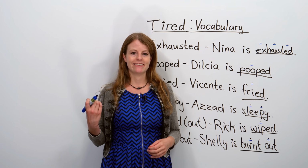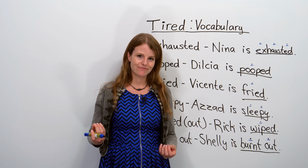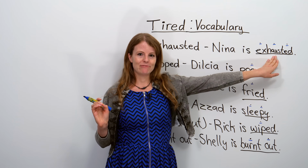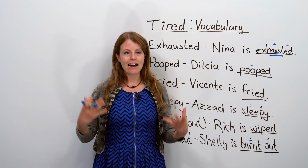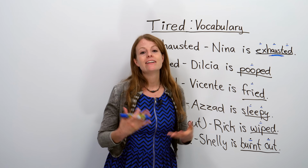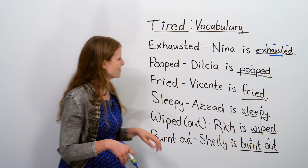I'm exhausted. You'll also notice that there's a part I'm saying louder and longer. That's this middle part here. Exhausted. So we say this part with the stress. We say it with loudness and we say it a bit longer than the other 2 parts. So that's the first word I want you to use, exhausted. Again, it means very tired.